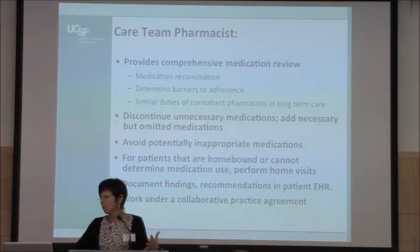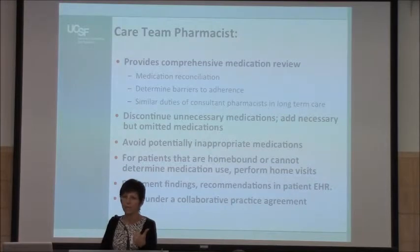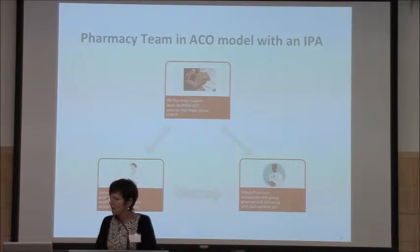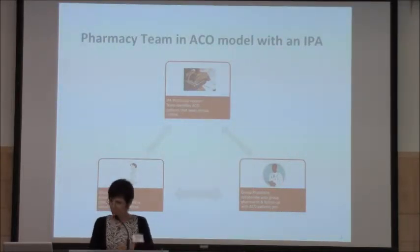We've got to figure out how do we get pharmacists doing these same roles in a cost-effective manner. How do we get comprehensive medication reviews done? How do we discontinue unnecessary medicines? How do we start omitted but necessary medicines? How do we get the ABCs going? How do we get this done? And I think that the key is when we start looking at new models of care, we have to look at it.